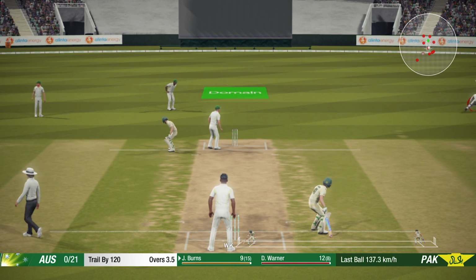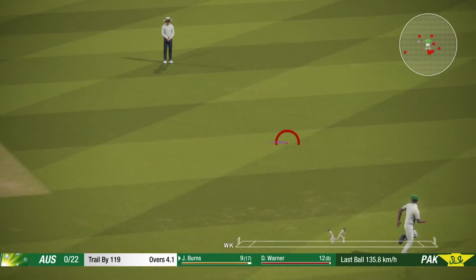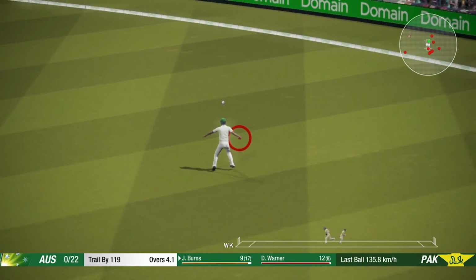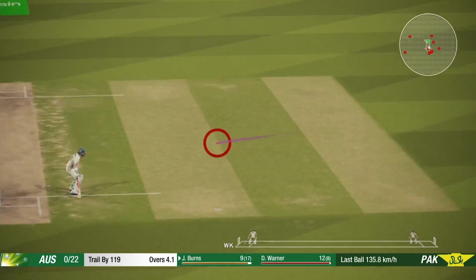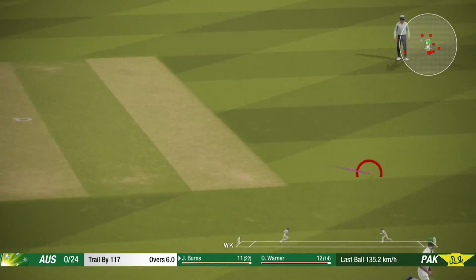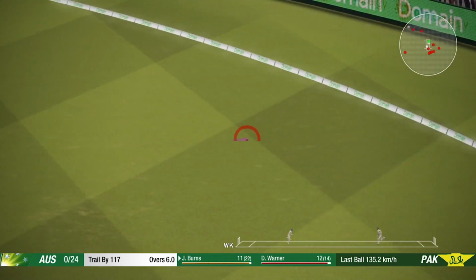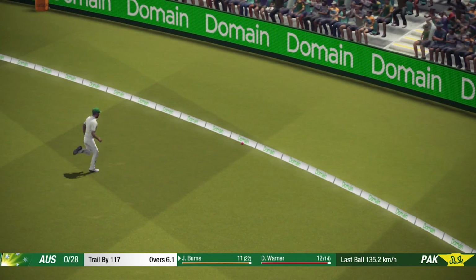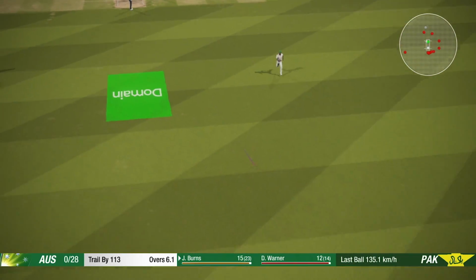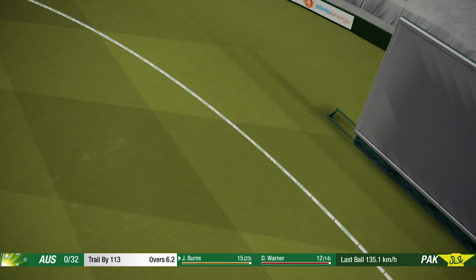Joe Burns happy to take a single there. None for 22 after 4 overs. It's Australia really pressing the issue here. Really upping their scoring rate. They'll only have to bat maybe for 15 to 20 overs tonight. It won't be a long session for them. But if within those 20 overs they can put on 80 odd runs with shots like that from Burns, it'll put them in a really strong spot.